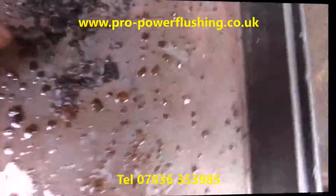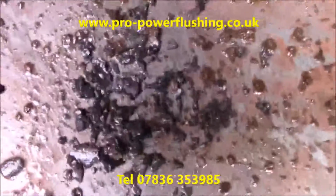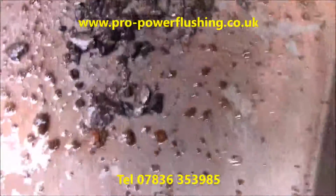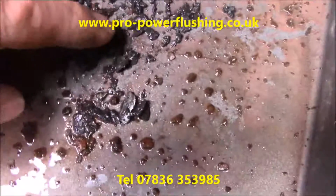Hi, Barry Ayres, Pro-powerflushing. Okay, we've just come back to the van to show you, because it's a little bit noisy there with the machine. But this was in one of the components on the Vitodens boiler. Now it's not only Vitodens, these old boilers get blocked up with this corrosion and rust and metal. But can you see really hard pieces of magnetite, rust? And this is what power flushing is all about. It's about getting that rust and corrosion out of the central heating system.